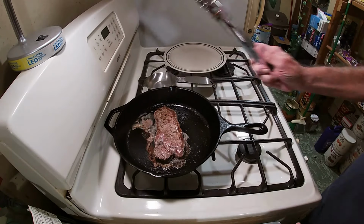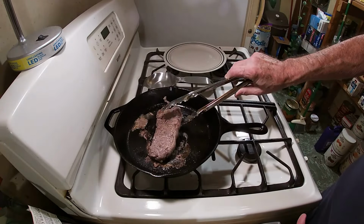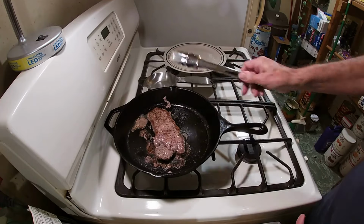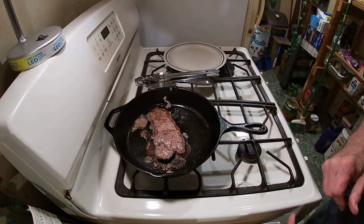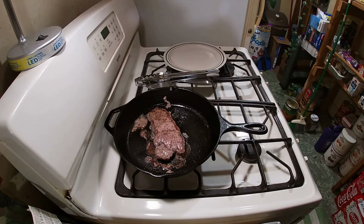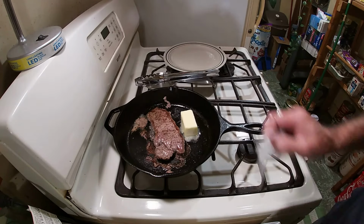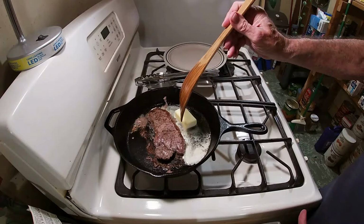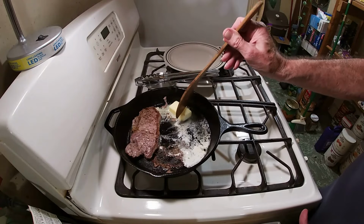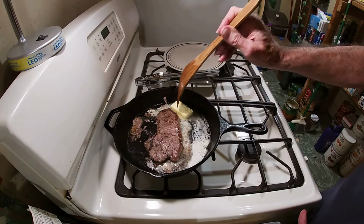Well, it's been going for about another 4 to 5 minutes on that side. Let's see what we got. Well, it's not browning up like we want it. But I do know this. We're going to start giving it a butter bath right now. So into the pan, I'm going to add 4 tablespoons of sweet cream butter and let it melt. Just get that butter all around there and under that steak. Maybe that'll get it a little more browning, if I had to guess.